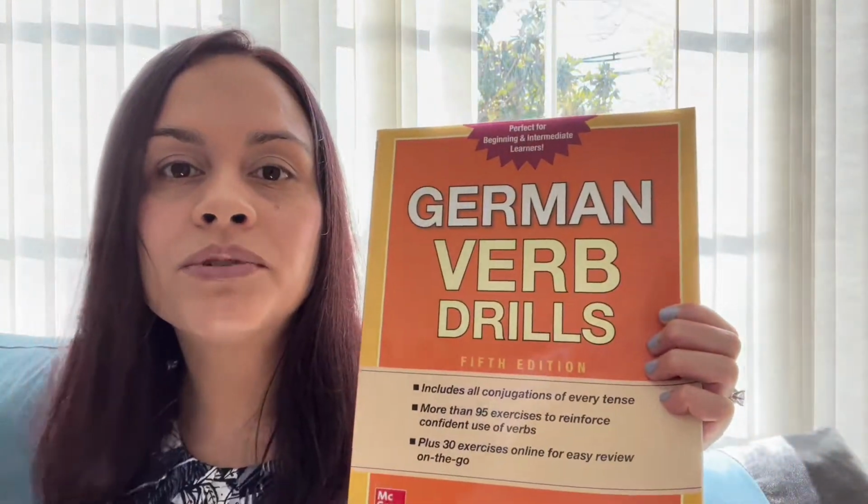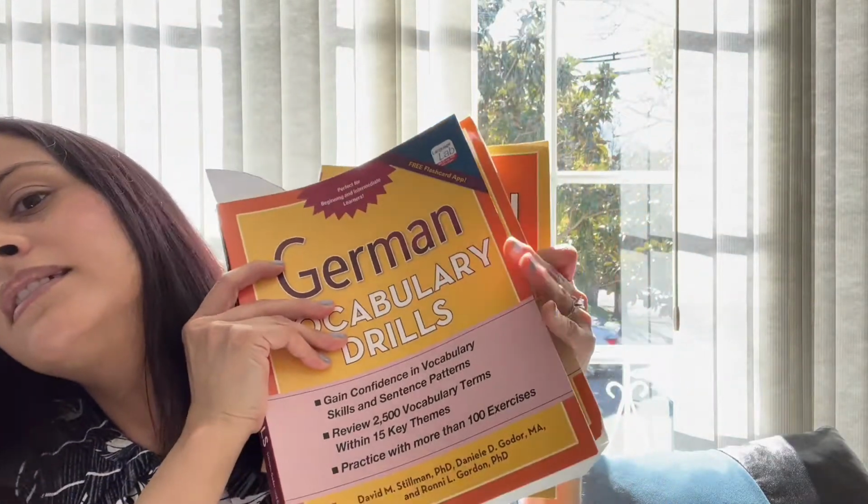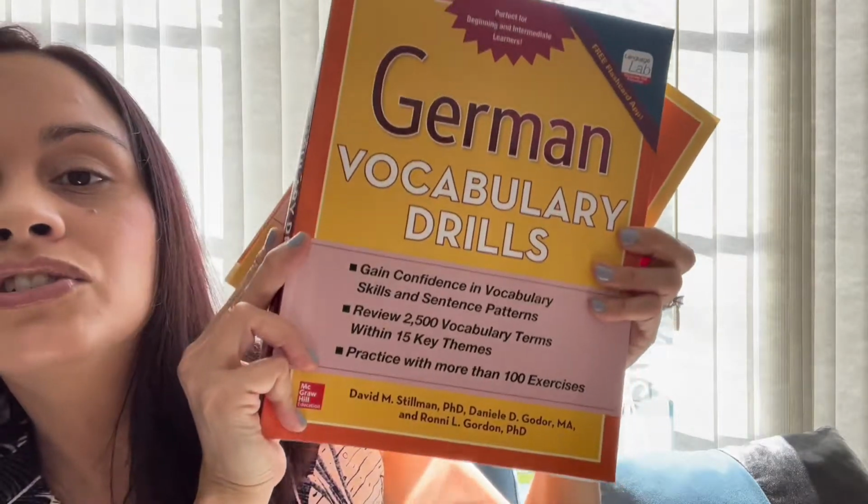So now I'm going to talk about materials I bought for myself that are very helpful to me. I got this on Amazon. I got this German verb drills book, and German grammar drills, and German vocabulary drills. This is really great to do when I'm watching my boys play on the playground in the summertime, or if I'm at a baseball game for an hour and a half watching them. I'll do a few of these drills, and they're really helpful. It's good practice, and it really will help with your German learning journey.